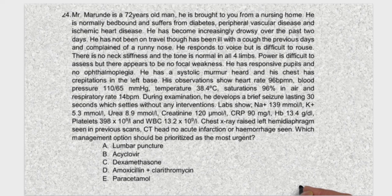He has not been on travel, though he has been ill with a cough the previous days and complained of runny nose. He responds to voice but is difficult to rouse. There is no neck stiffness and the tone is normal in all 4 limbs. Power is difficult to assess, but there appears to be no focal weakness. He has responsive pupils and no ophthalmoplegia. He has a systolic murmur heard on his chest, has crepitation in the left base.